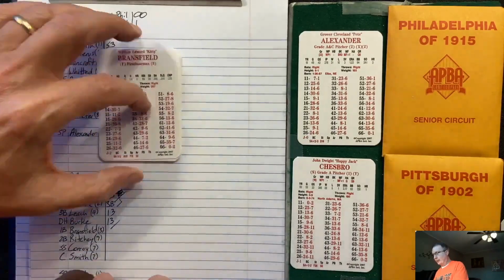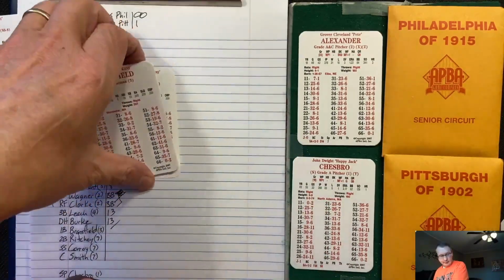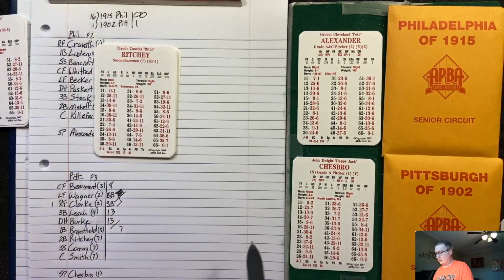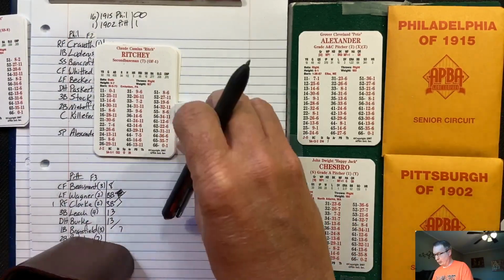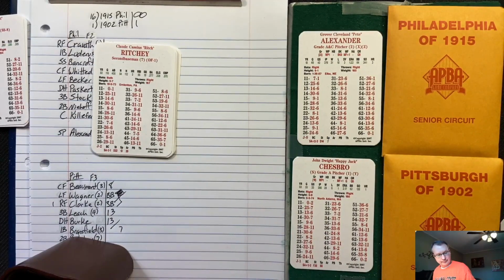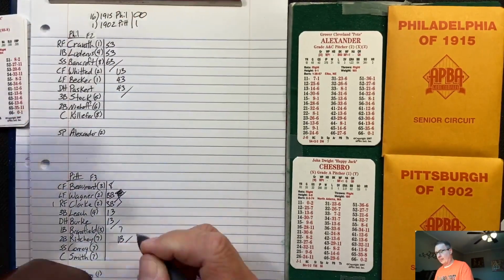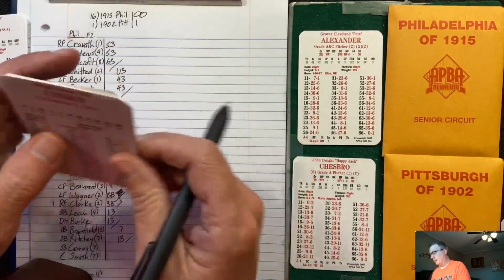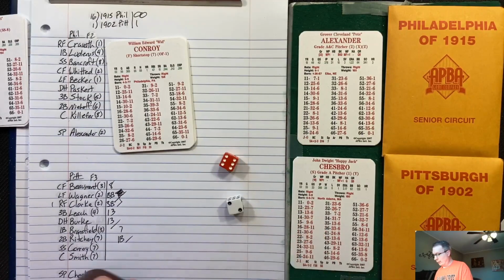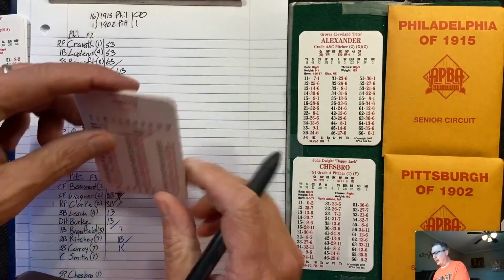Bottom of 2, Bransfield for the Pirates, leading 1-0. 30 is going to be a fly out to left field. Claude Ritchie, 22 is a 7, but on a 24, still a single. Base is clear, it is a single. And he's not going to steal. Wid Conroy, 62, 13 strikeout. First strikeout for Pete Alexander.